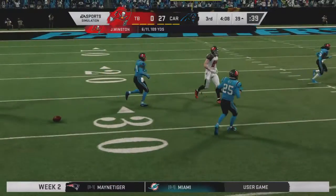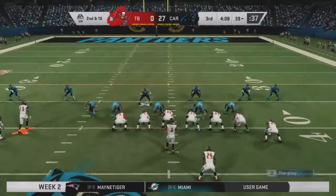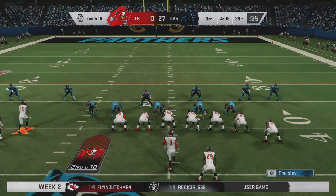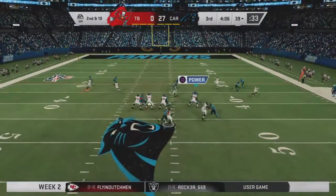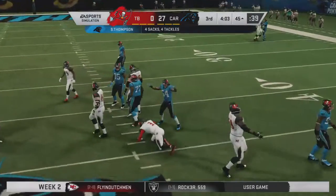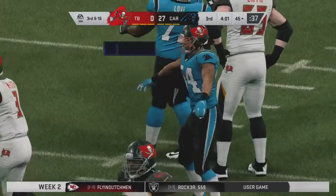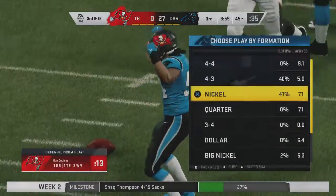Throwing on 1st down, but this one winds up to be incomplete. He was trying to find O.J. Howard. That'll bring up 2nd down. So line of scrimmage still at 39 on 2nd and 10. Pressure comes in. He's brought down. It's a Panther sack. Shaq Thompson makes that now 4 sacks for him in tonight's ball game.